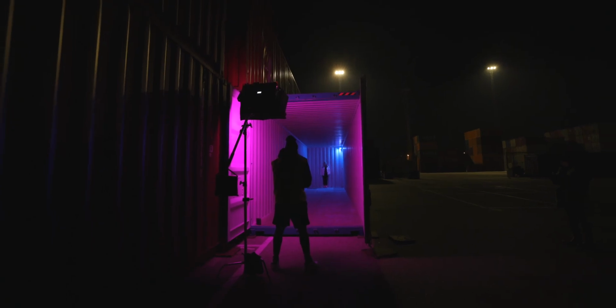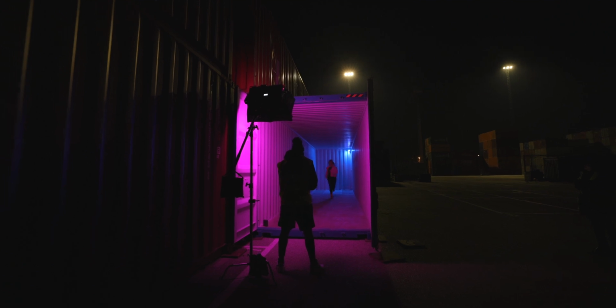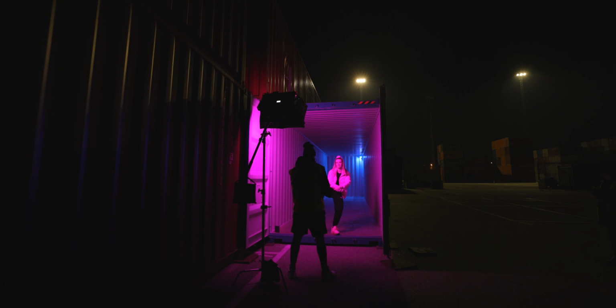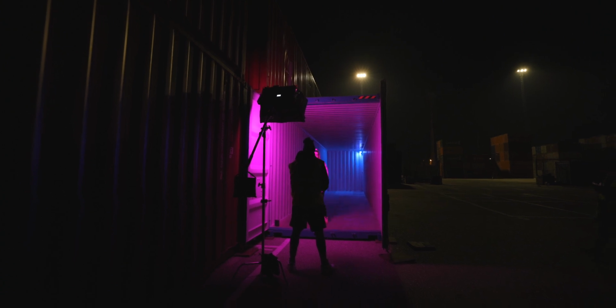So for our first scene, I really liked how we lit the entire thing and made it really stylized, and we didn't really need a lot of lighting equipment for this. One key light, one background light to achieve this, because we had a rather small space to work with.